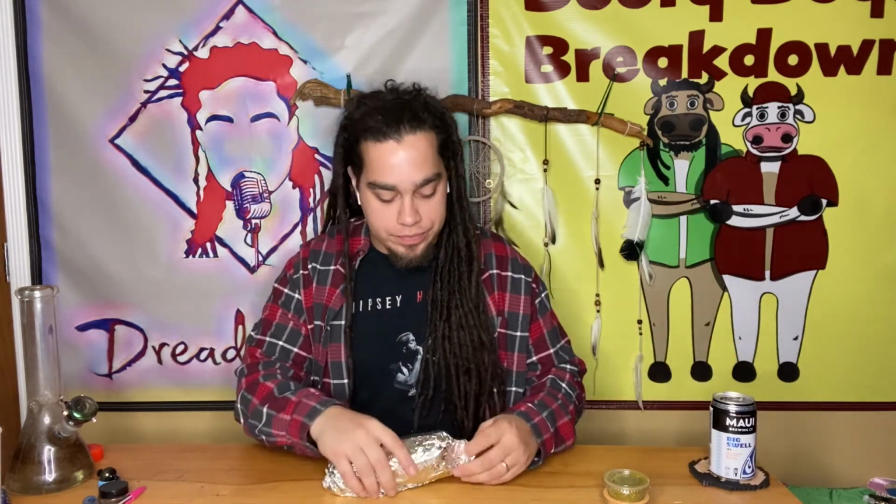Oh man. Let's see what they got. It's refreshing to have a burrito back in foil. I know that's a minor detail, but it just wasn't right. I was tired of getting handed burritos without it. Everybody knows you wrap your burritos in foil, like 101. So the next time I get handed a burrito that's not wrapped in foil, I'm questioning it from the jump.